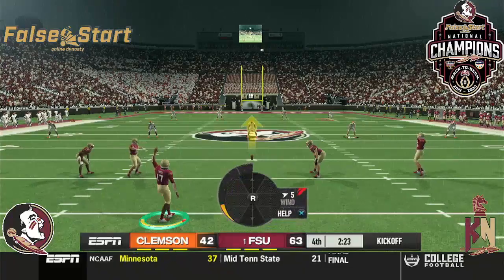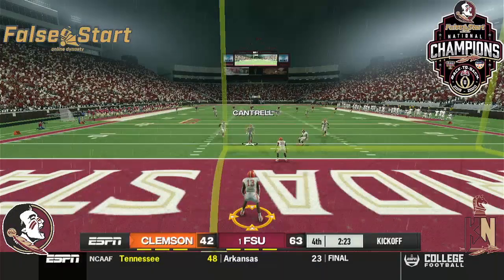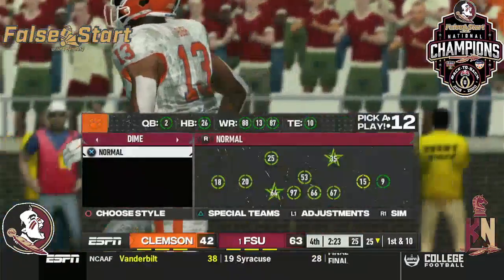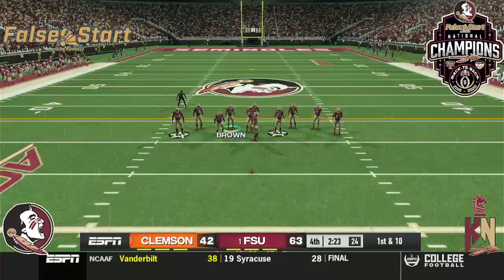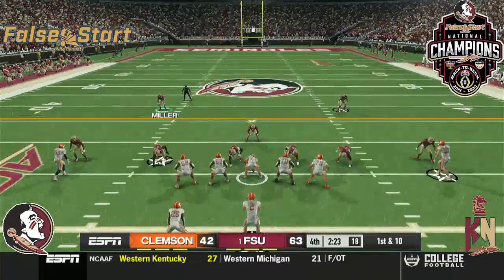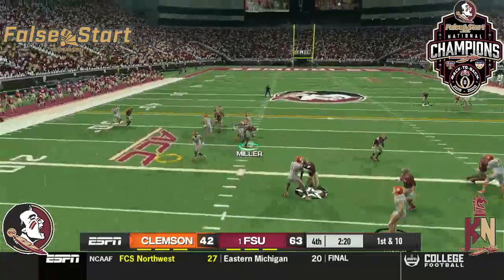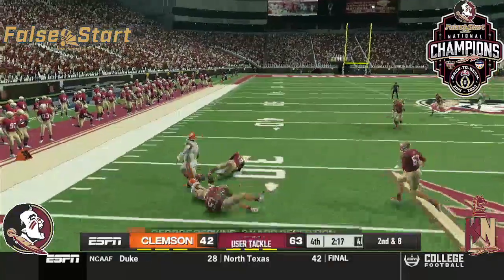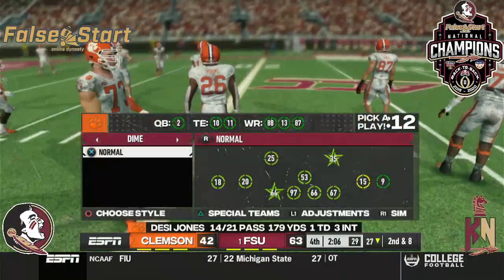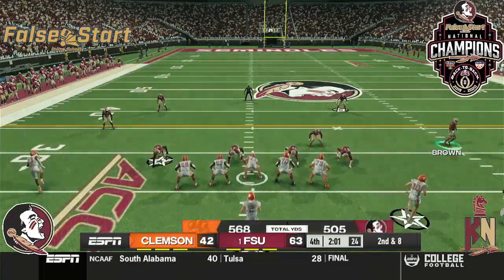Cantrell looks ready to kick this one off. He just drills this one. And it goes into the end zone, down for a touchback. They're ready to begin another drive. Zips it to the back. And he's leveled at the 27-yard line. From their own 27-yard line, it's second down.